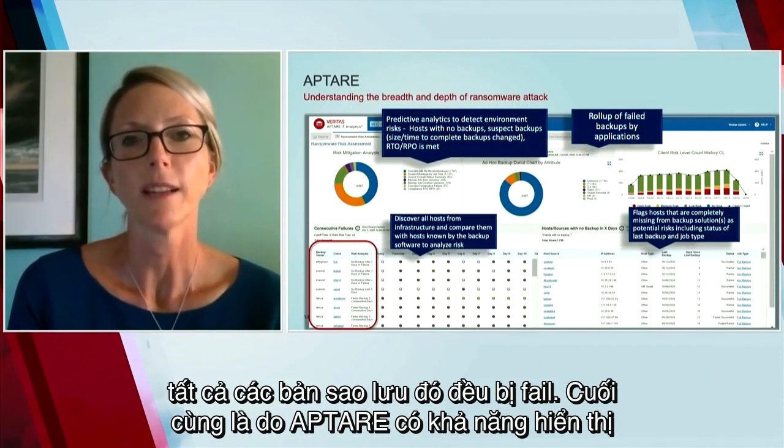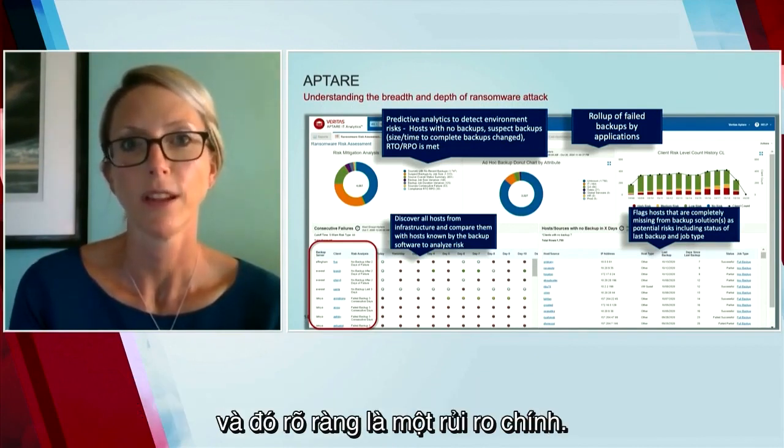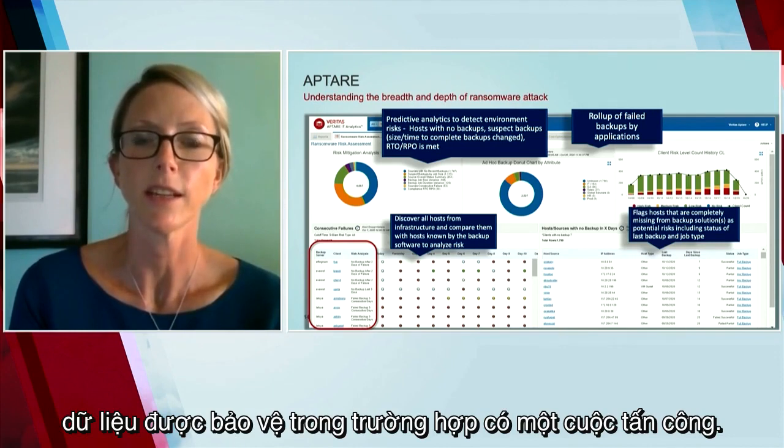And finally, because APTAR has visibility into both data protection and storage, we can look for unprotected data stores. And that's obviously a key area of risk. And then obviously we can create protection plans to actually ensure that data is protected in case there is an attack.